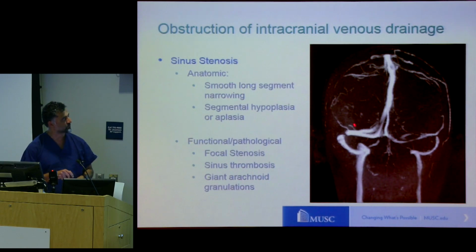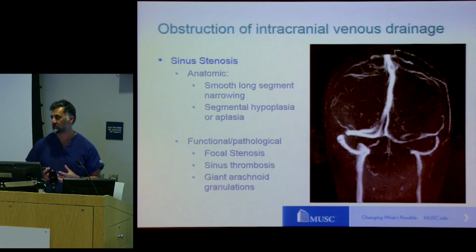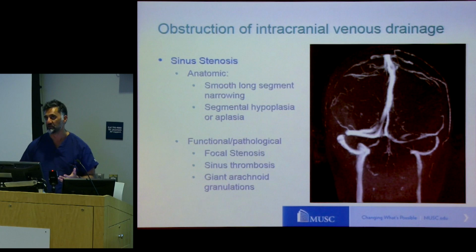And sometimes there are structures that sit here that help absorb the CSF when they come into the venous structures. These structures are called arachnoid granulations, okay? They're kind of an outpouching within the vein, and sometimes these can hypertrophy, and they're called giant arachnoid granulations, and they can cause functional obstructions in the venous pathways.